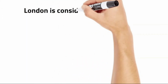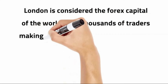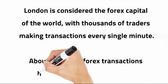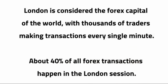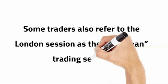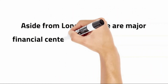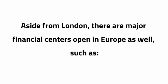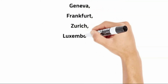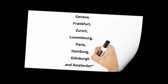It's no wonder London is considered the Forex capital of the world, with thousands of traders making transactions every single minute. About 40% of all Forex transactions happen in the London session. Some traders also refer to the London session as the European trading session. That's because aside from London, there are major financial centers open in Europe as well, such as Geneva, Frankfurt, Zurich, Luxembourg, Paris, Hamburg, Edinburgh, and Amsterdam, all trading during the London session.